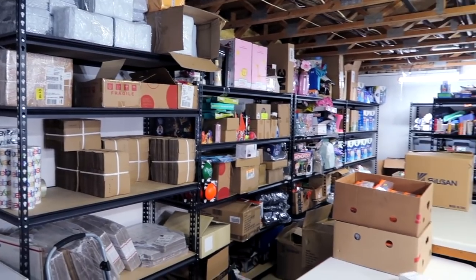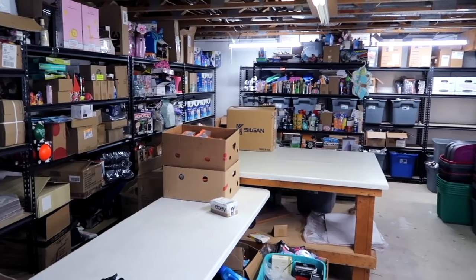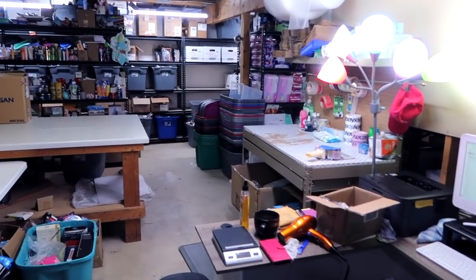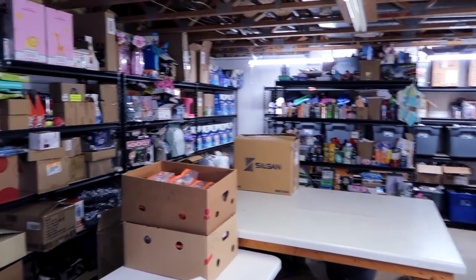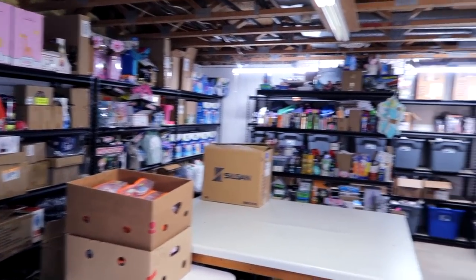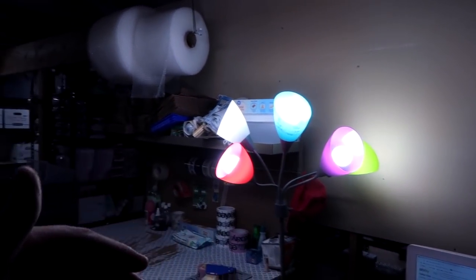Okay, so now if I back up a little bit and let you guys see everything that's on this side. So right behind the listing and shipping area, we have the sorting and receiving areas. So the downstairs work area is really kind of separated into two sides. There is a wall here behind the shipping table.